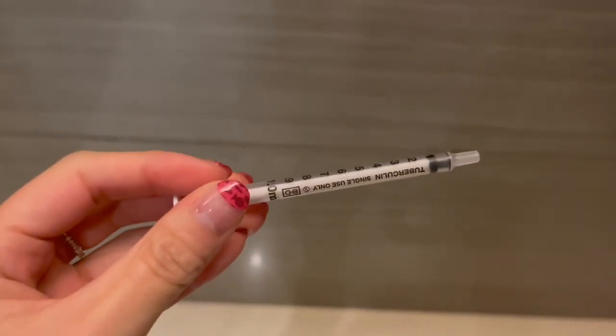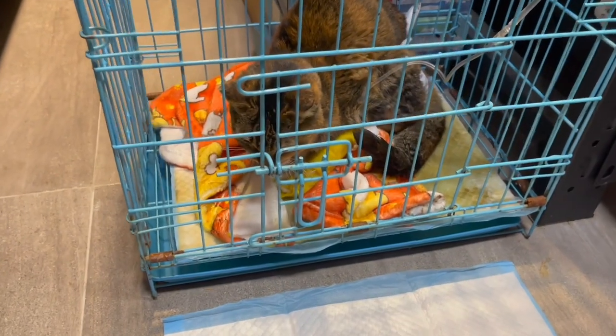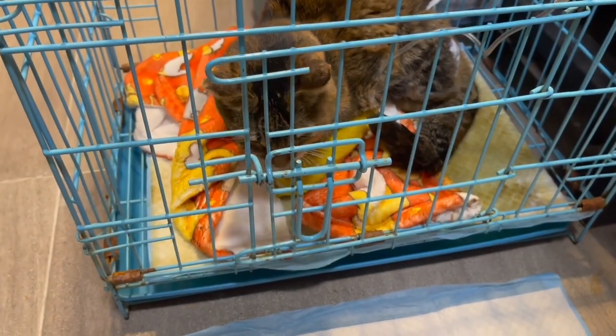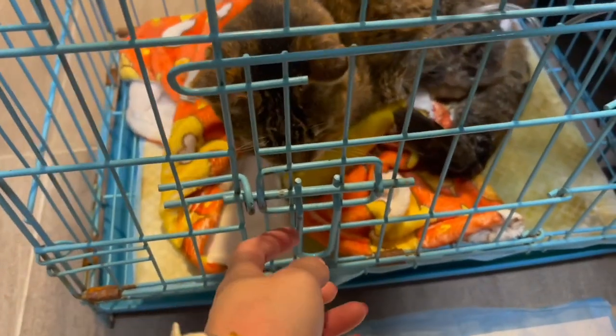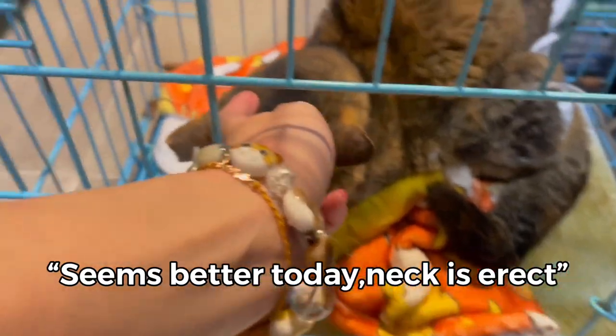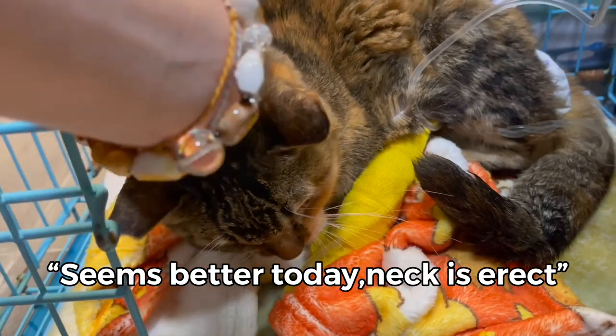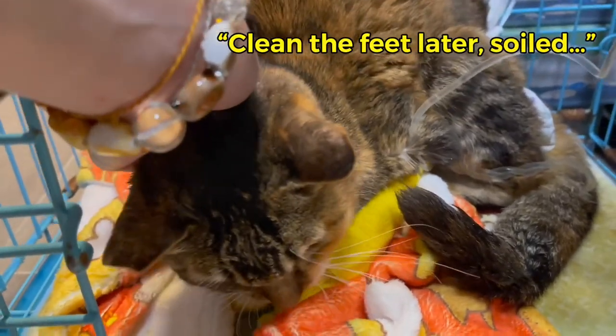I don't know if he made it. Fingers crossed. We need another feeding syringe. Got that from home. We don't have any. All wet. Wow, huh? Yeah. But it seems to be a little bit slower. The neck. The neck is like this.